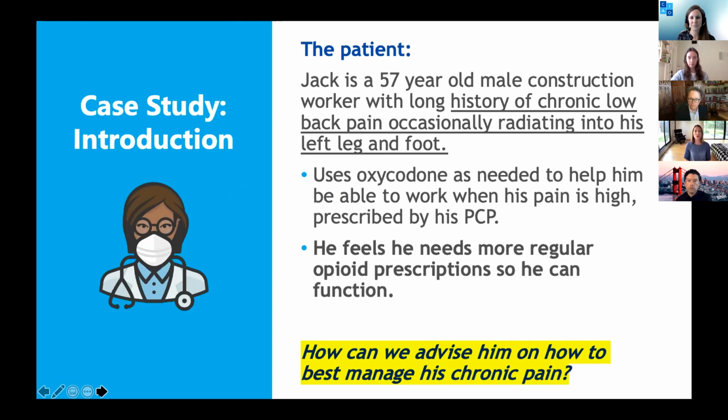Jack is a 57-year-old construction worker with a long history of chronic back pain that occasionally radiates into his leg and his foot. He's been using oxycodone. It's been helping him get through work, and his primary care physician has prescribed this to him in the past. He feels he needs more regular opioid prescriptions so he can function. How are we going to advise him on how to best manage his chronic pain?